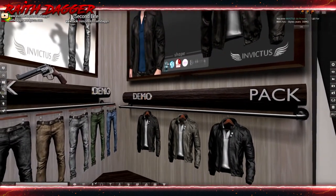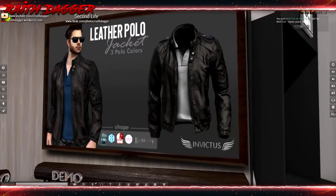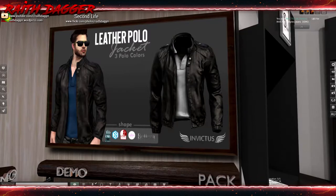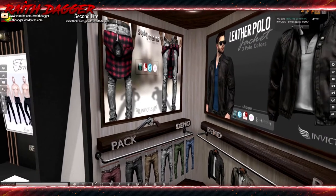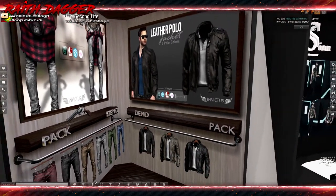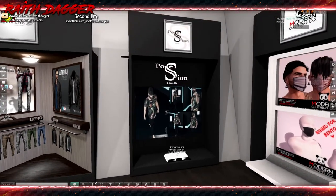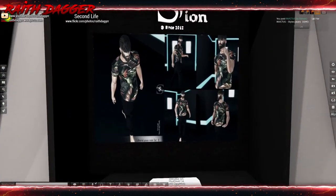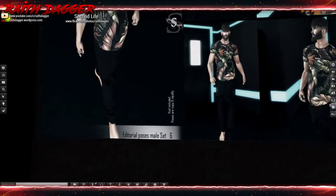And then, kind of like the old members only jacket from the 80s. They call it leather polo jacket. Default avatar or system avatar, signature, Slink, mesh project, and Jake. Did they do Jake on that one? No, they didn't. 400 for the jacket, 450 for the jeans. Pose Scion. More poses. HUD included, poses or copy modify.